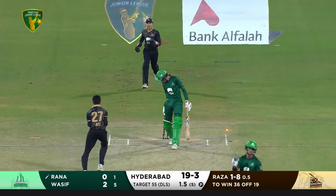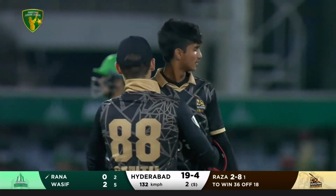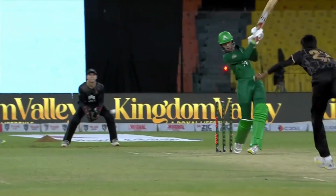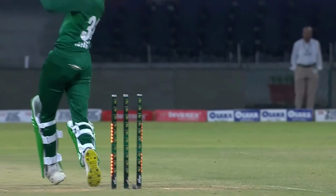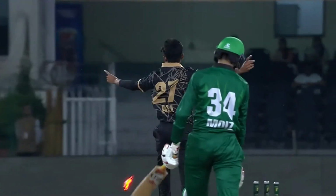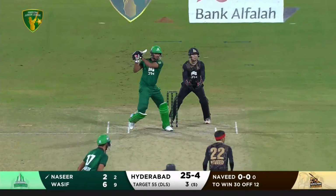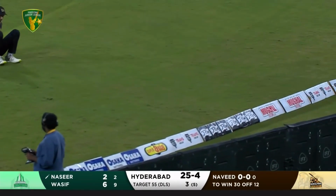There is another. And it's not the delivery that goes away from the right-hander. It nips in for the Hunter batters. This one again, just nipped back into the surface. That hard length that just maybe keeps down a little bit. Still no boundary. Yep, there's one.